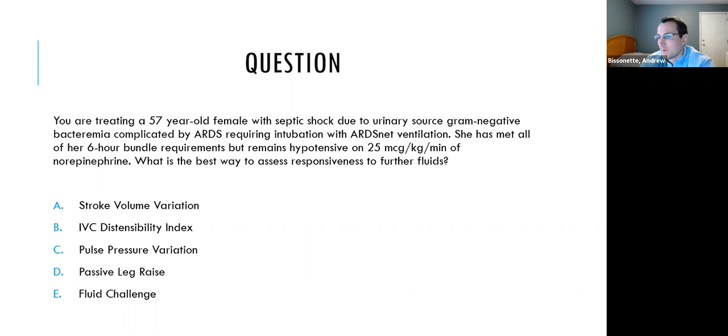All right. And so I would say the answer here is going to still be passive leg raise, which is going to be a theme throughout the remainder of our lecture for the next half hour or so. These are all dynamic measurements, so they're moving away from the static and toward the dynamic, but I hope to convince you through the remainder of this lecture that stroke volume variation, pulse pressure variation, and IVC distensibility index aren't particularly great in people who have ARDS with low compliance and typically also low tidal volume ventilation. And a fluid challenge may not be the best thing for somebody who's already experienced a lot of lung water. And hopefully by the end of this lecture, I can convince you that passive leg raise would likely be the right answer on the boards, as well as, in my mind, on how to manage this patient.